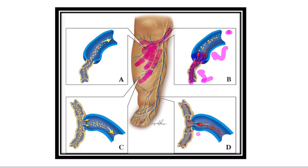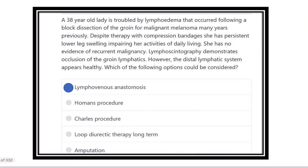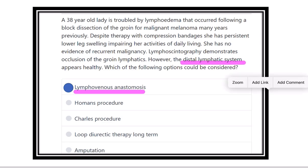Again, here we can see this is the anastomosing area, and here we can see different types of lymphatics connected with the superficial subdermal vein. So what should we go for? We should go for the lymphovenous anastomosis, because the distal lymphatic system is okay. When we anastomose the lymphatic vessel with the vein, it is possible to drain.